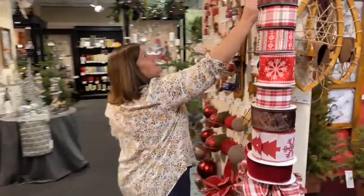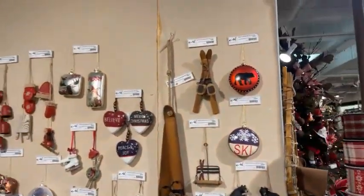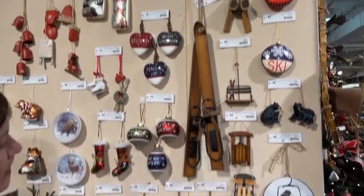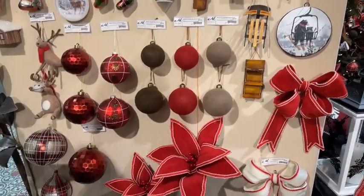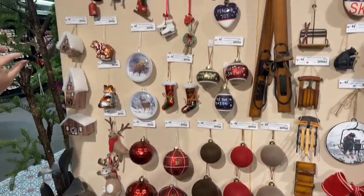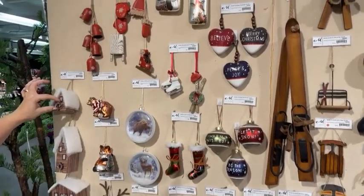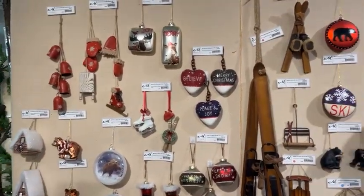Here's the little snowshoes, skis, the ski lift, the sleds. But here are the flocked ornaments I was showing you on the tree. Smaller size, and then the larger size. These little cabins or little lodges that are new too. Brown with the little brown wreath on the front door. I like that. Very unique.